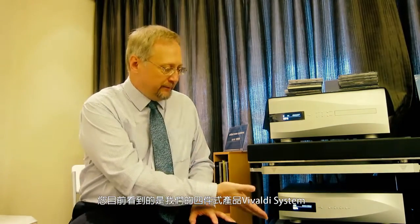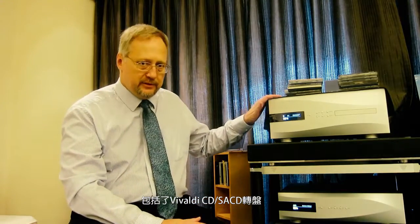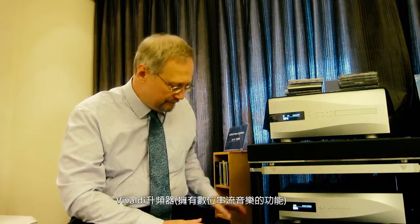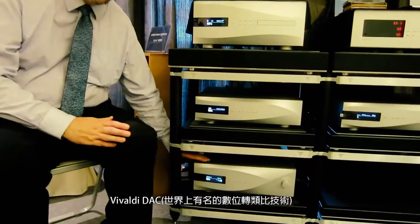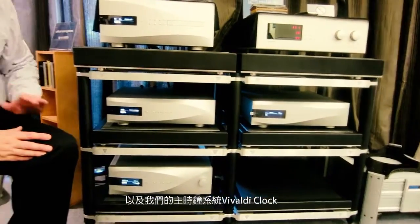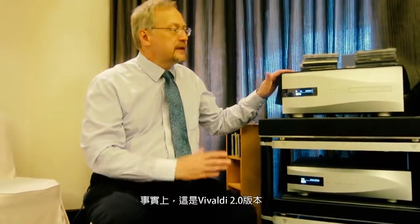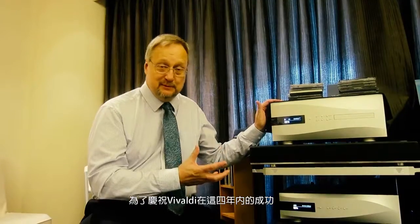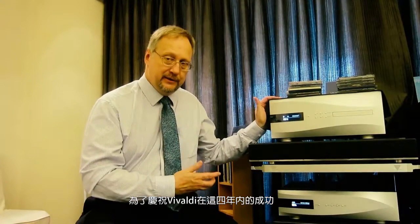So this is our Vivaldi 4-box flagship system, and it consists of a SACD transport, an upsampler which has network streaming capabilities, a DAC which incorporates our world famous ring DAC circuit, and also our master clock. So this is actually the version 2 Vivaldi. We have just, should we say, celebrated 4 years of success with this product by releasing a whole slew of updates with extra features, all sorts of improvements and new capabilities.